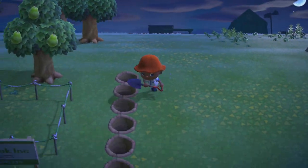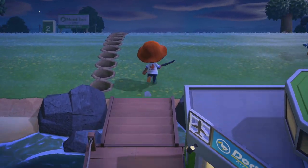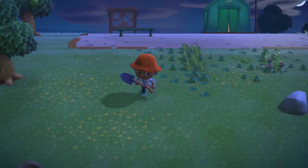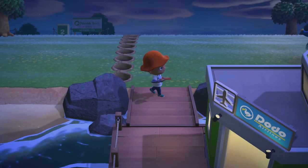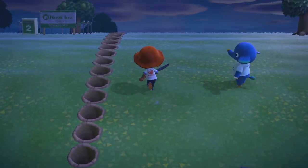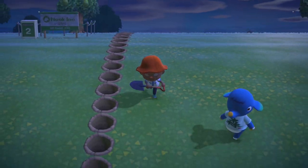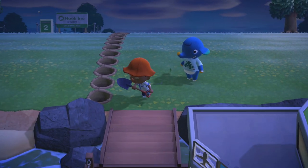So I'm thinking about what I would like to do here. As you can see, I dug all these holes because I thought, oh, maybe what if I line this little pathway with trees all leading to the resident services? And then I also thought, what if I did bushes instead, shrubs? Like put a whole bunch of shrubs on either side of the walkway. We can have shrubs going all the way down, or we could even have hedges. There are so many different ideas that I'm thinking of right now. Obviously I'm nowhere near that yet, but I'm thinking of what I could do here.